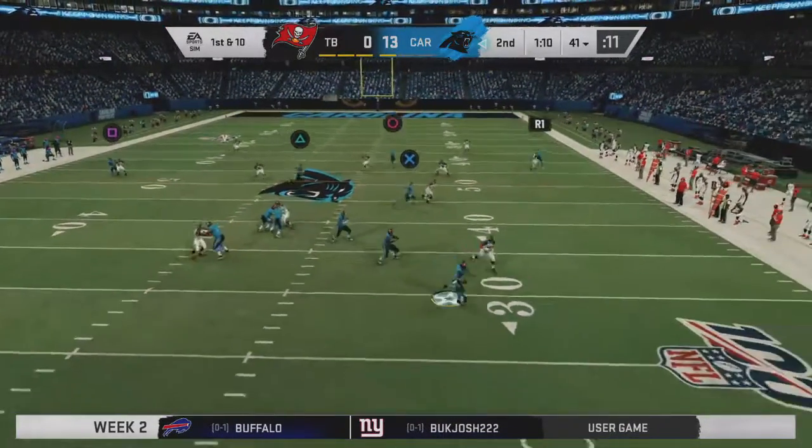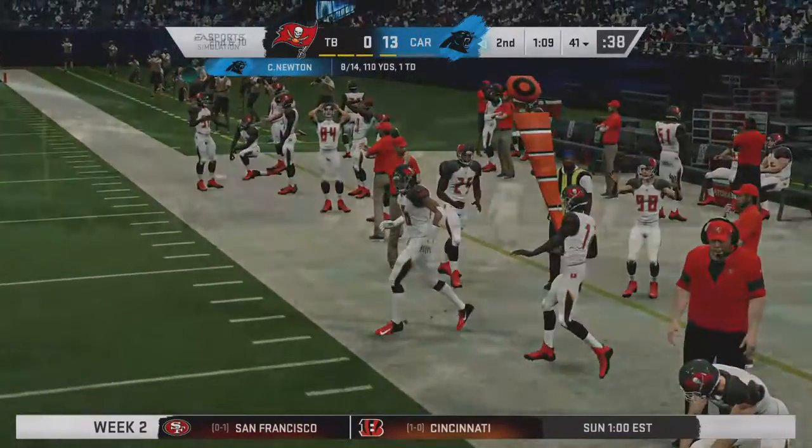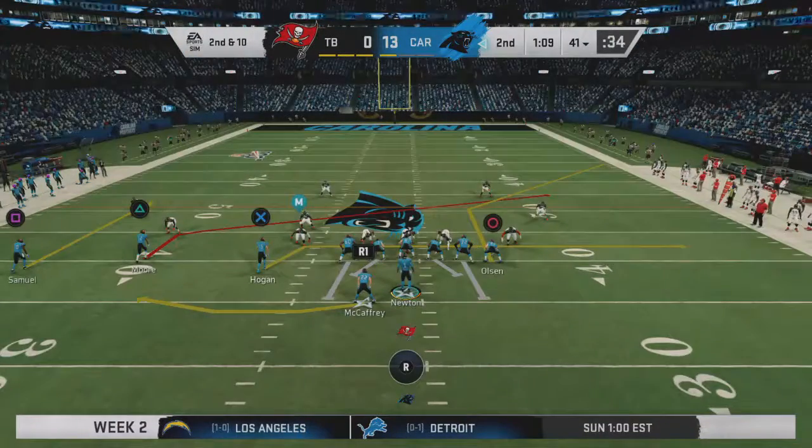Now a first down throw for Newton, and he'll toss this one incomplete. Seeing no options, he throws it away. Here now is second and 10, again from the 41.